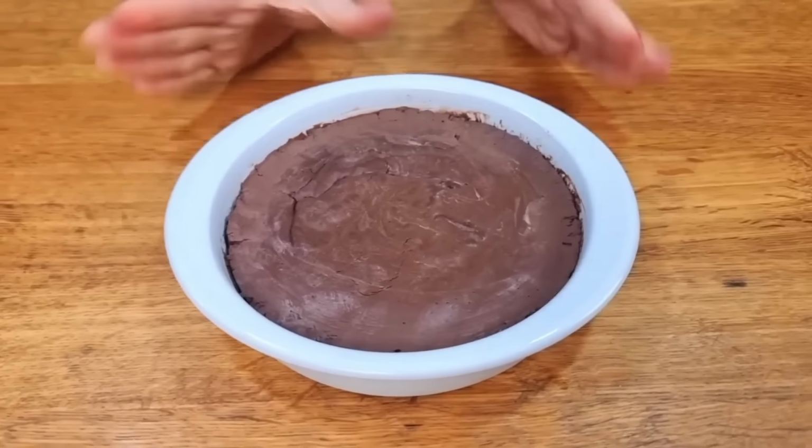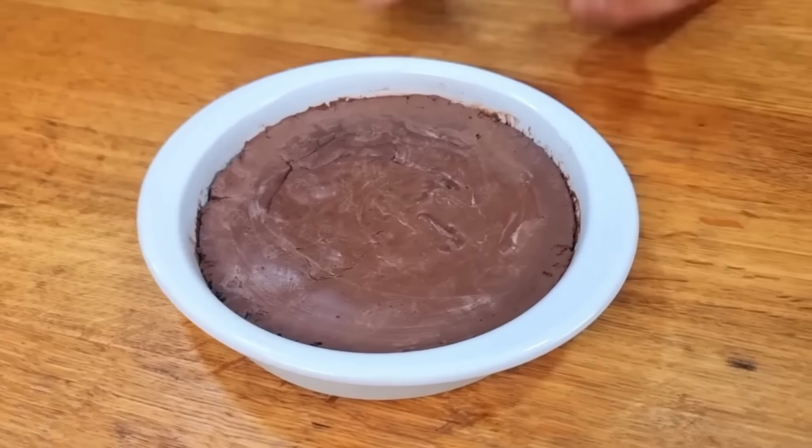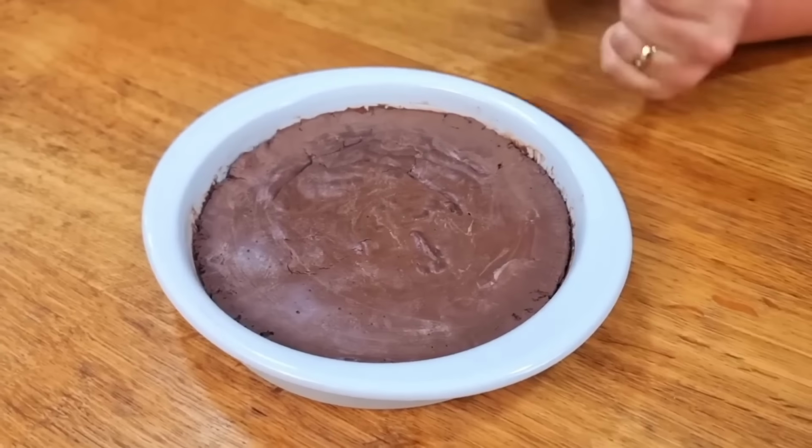Look, I left it in the fridge overnight, mainly due to time constraints because I couldn't finish it. I'll cut a piece and show you how it looks.